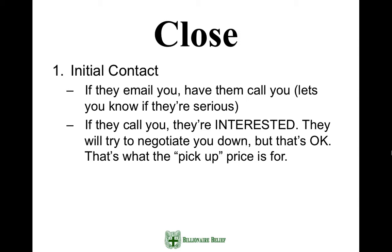And if they email you and say, hey, here's my number, I want it, can you give me a call? Nine times out of ten, those are pretty hot leads as well. Hot prospects, I should say. But like I said, have them call you. That helps you know who's serious and who's just kicking tires down the road.